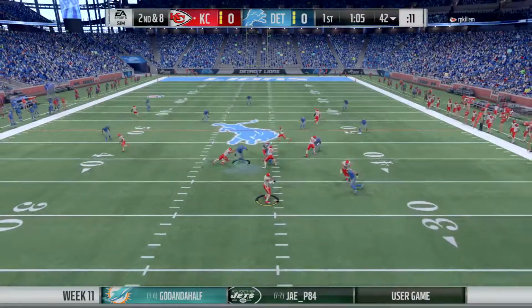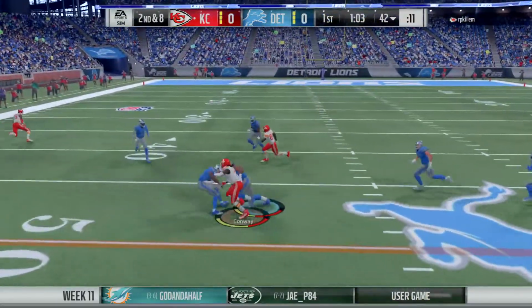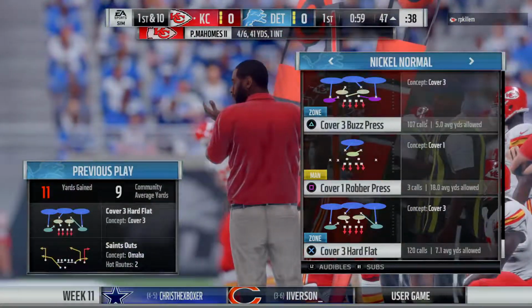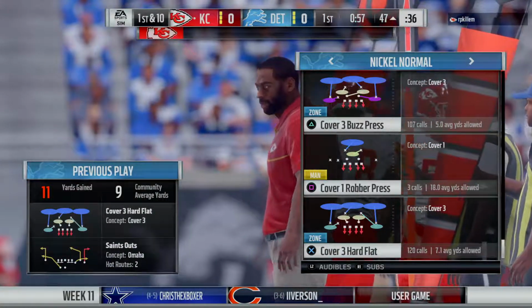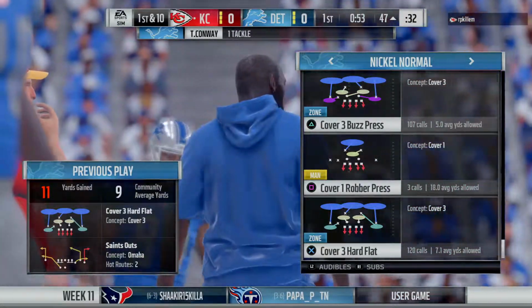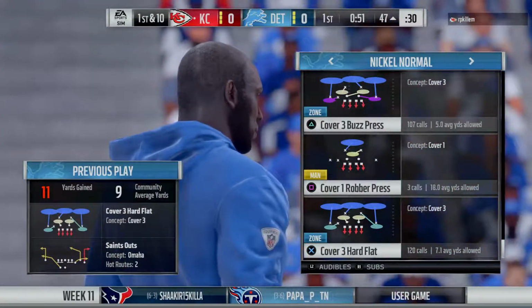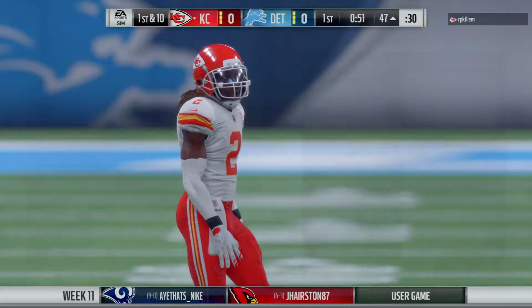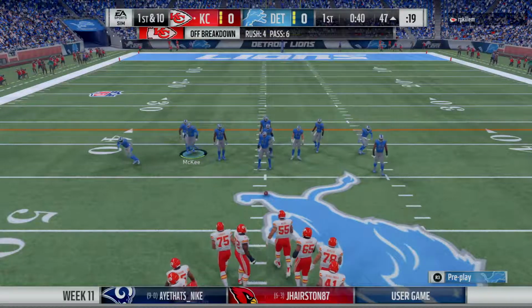Now this time Mahomes will throw. And a quick throw here, that's complete. And he'll be taken down, but not before he gets into enemy territory. The Chiefs have got the passing game rolling a bit, and another first down. So here we go, 1st and 10 now.